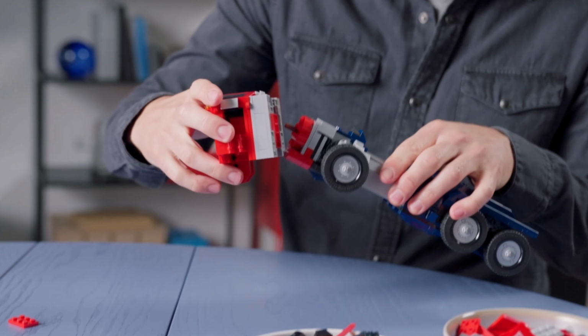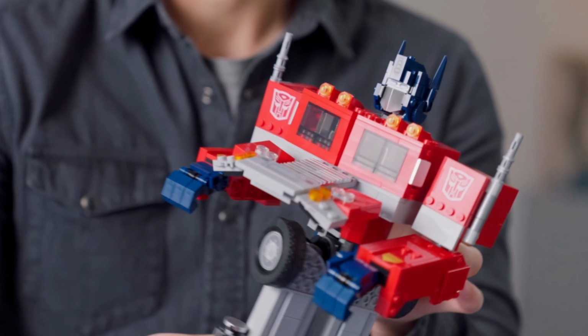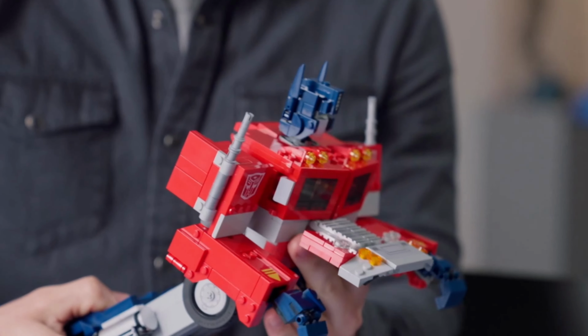So those are all the sets. If you're into Lego, I would love to know what you're currently building or what you plan to build in the future. I think my next set is going to be very expensive, but it's going to be the Optimus Prime. I am a huge Transformers fan. I grew up on Transformers, the original cartoon, and I think this OG Optimus Prime looks so sick, and it can transform without taking it apart.